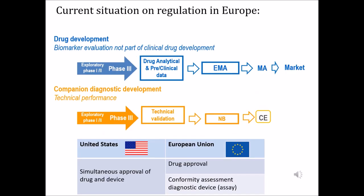However, we still have differences in the regulatory systems between the United States and Europe. And while in the United States, a companion diagnostics can come onto the market together with a new drug treatment, together with a new therapy, this is not the case in the European Union. Here we still have drug approval by the regulatory authorities, which is independent of the development of pharmacogenetic testing or genome sequencing or whatever is used as companion diagnostic.